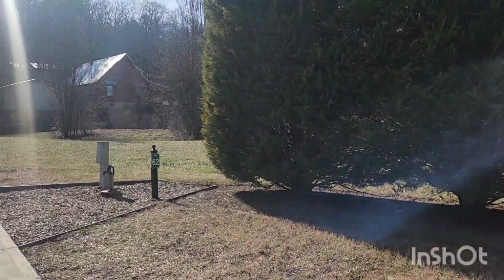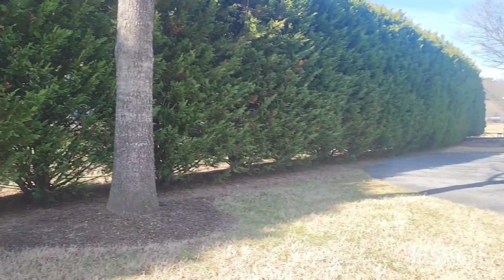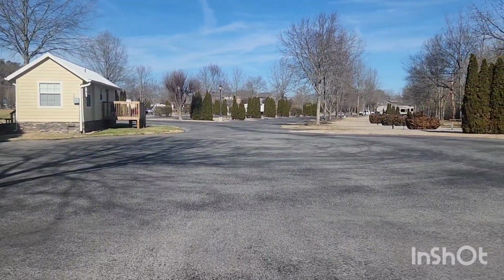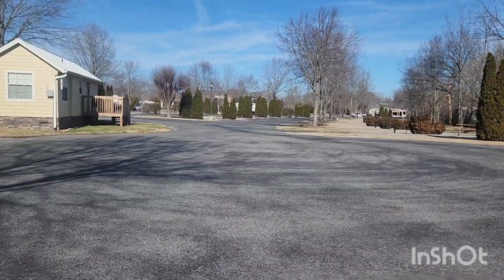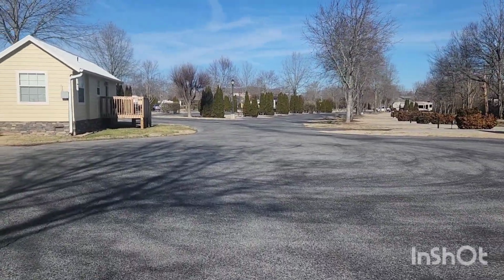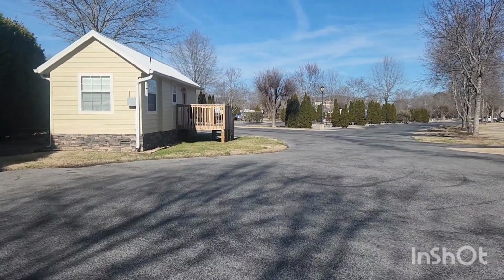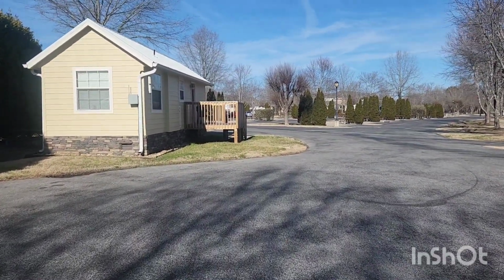But it does have this line of trees on this side. And there's a cabin here. So if you have somebody that's coming with you, staying in a cabin, you can kind of have this area together, which might be helpful to some. But anyways, I'm going to stop it there and then I'll pick it back up at the cabins.